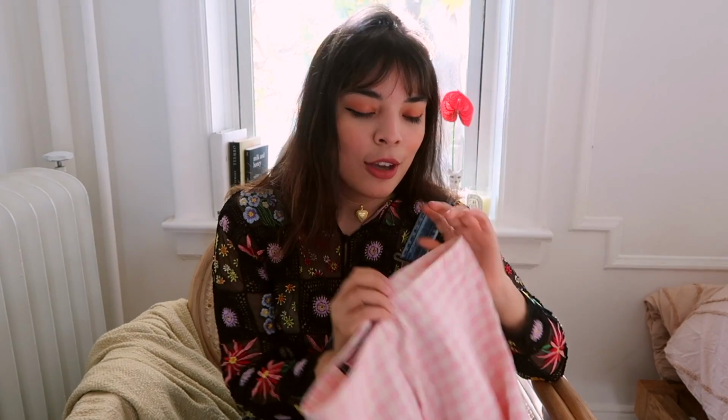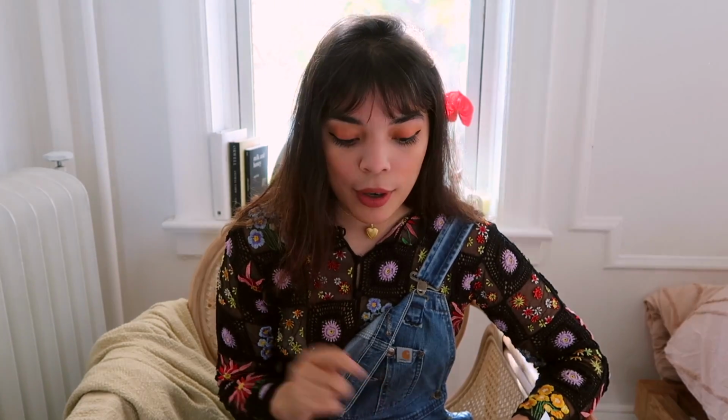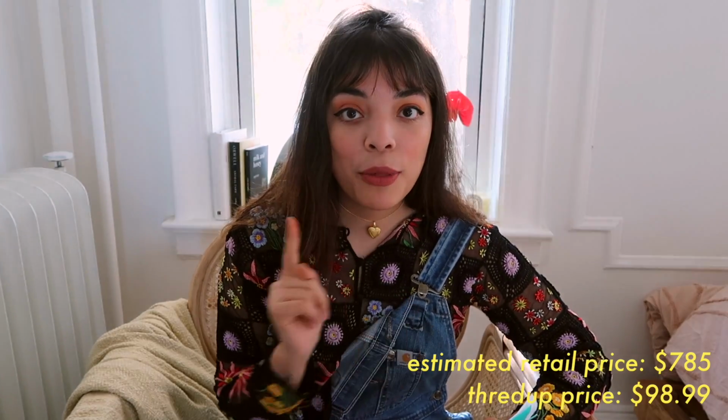I love the cut of this skirt, and you can really feel the craftsmanship and the love that went into this piece. So let me just spill the beans. It says that the estimated retail price for this skirt was $785, and I picked it up for $98.99 on the ThredUp site, and this was before discounts, guys.